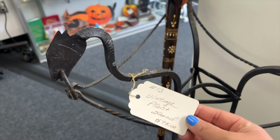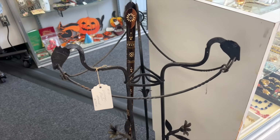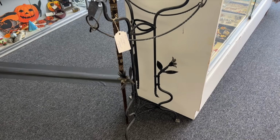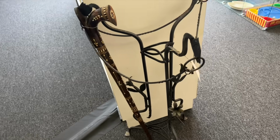Either way, it's weird, it's wonderful, it's going to be perfect to bring to the Left Coast Flea. I'm really working hard on having some one-of-a-kind items, and I don't think too many people out there have this snake horse planter thing. I think it's just fantastic.